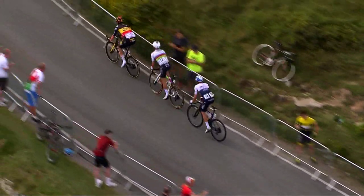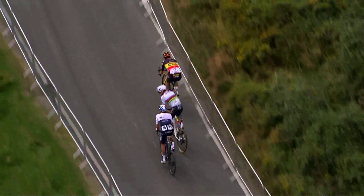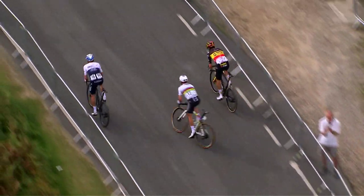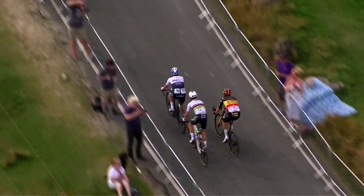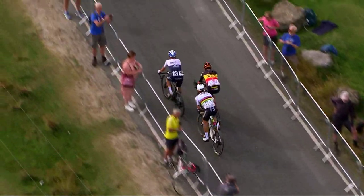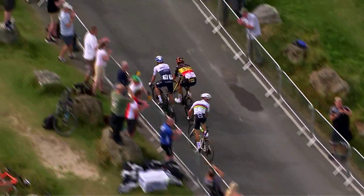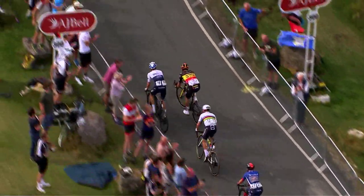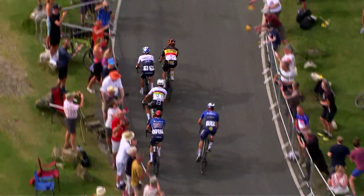It wouldn't surprise me if you saw Ethan Hayter just come back into shot in a minute. Alaphilippe looking round. Woods tenacious. Woods looking like he might attack. Woods attacking, and Alaphilippe, I think, saw that coming. Has he got the legs to go with the Canadian? Yes, he has for now. Shuts it down again, and they stall and wait. And all the time they're doing this, Ethan Hayter is plugging away and trying to close that gap. Alaphilippe's got to go. You can see him looking behind in a big gear. There he is, Ethan Hayter. Judging his effort perfectly there, as we said, just not going crazy.